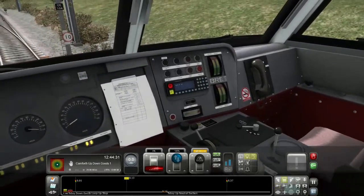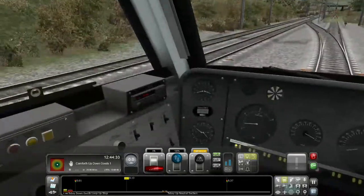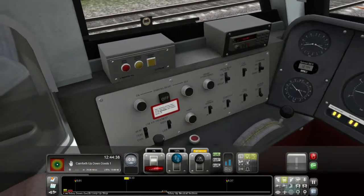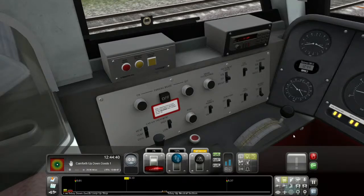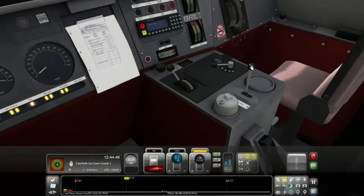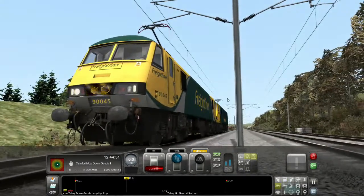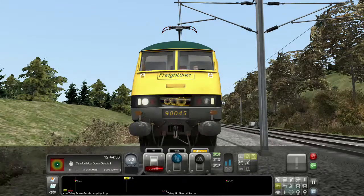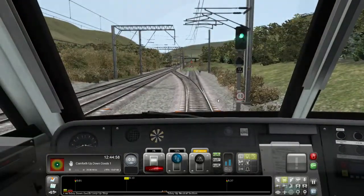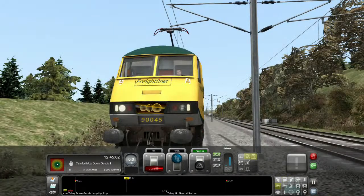Which is understandable considering this is basically a 91 but freight. Well, they were both meant to be mixed traffic. 91s went to permanently passenger and I think the 90s kind of went to freight. But then 90s have been sent on passenger service as well. Which explains why it's got these weird horns on, instead of the normal high-low. Anyway, enough about me ranting about BR's masterpiece.